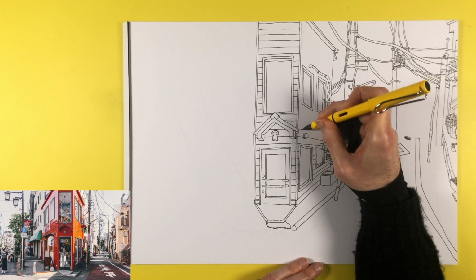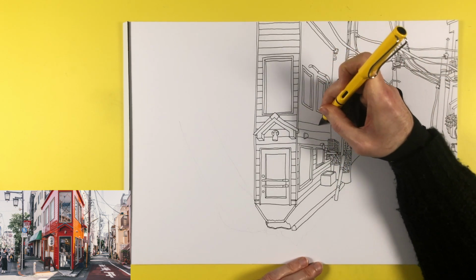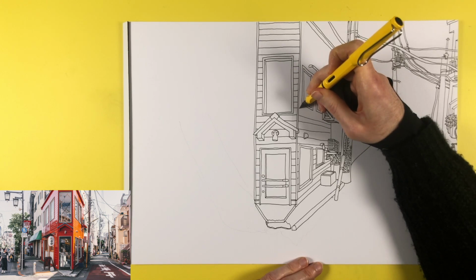My line's got a little bit wobbly in the middle, but that's fine, especially because it's wood. I think you get away with it with wooden slats. They should have a slightly natural weave to them, if you like. Or that might just be my excuse for having an overly shaky hand.